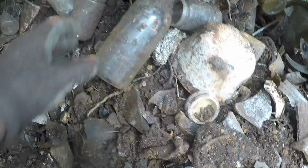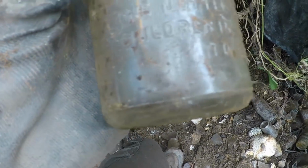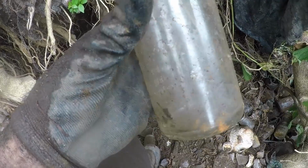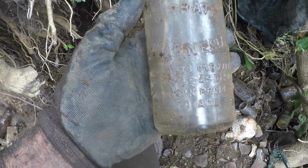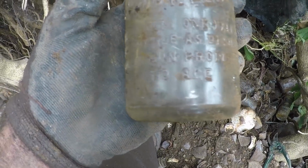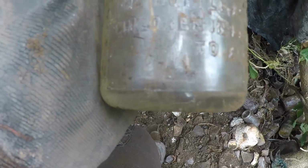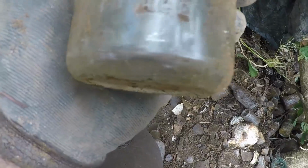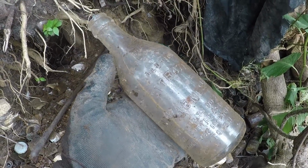Hey, look here, folks. Got another awesome citrate of magnesia bottle. I think I found one of these before, but this is awesome. It's different than that last one I found, and it's all there. It's like a soda, but it's like a laxative solution. Citrate magnesia. Adults, half to one bottle as desired. Children in proportion to age. Wow, that's cool. Very cool old embossed bottle. Later.